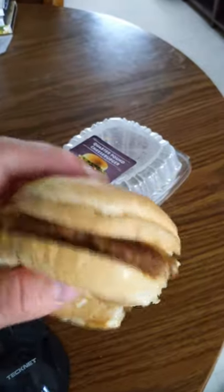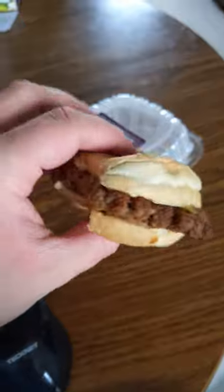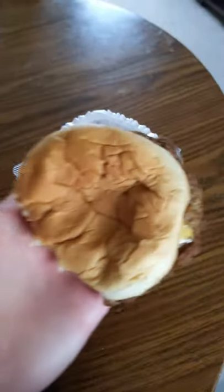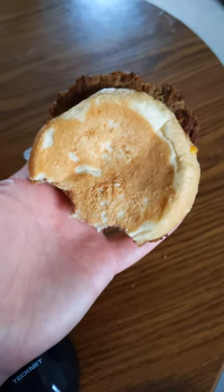There you go. Here's the burger. There you go. Hope you enjoy this product.